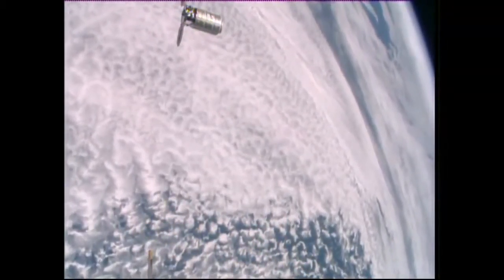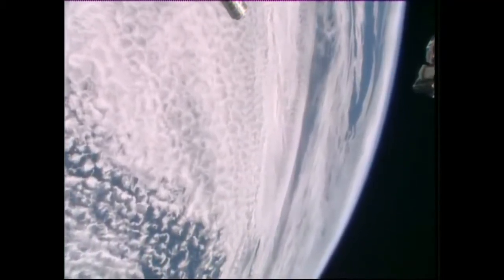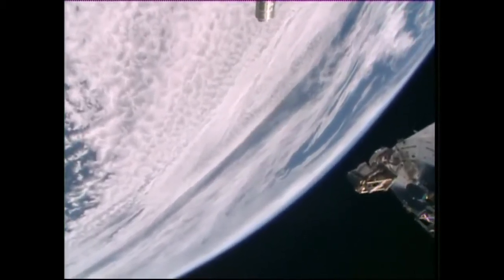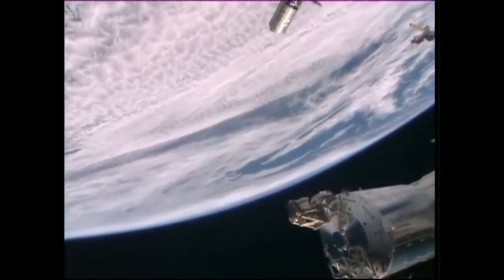and on board the crew is repositioning the cameras. That's the movement that you see. That's actually being controlled by the crew. They're setting up their own camera views in preparation for the final approach of the Cygnus during this rendezvous phase with the International Space Station.